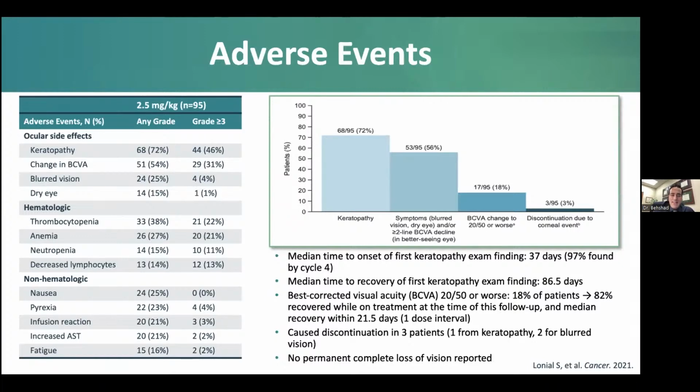The other thing is half of the patients also had a change in their best corrected visual acuity. And just to be clear here, only a fourth noticed blurred vision. So there are changes we're seeing because we're checking their best corrected visual acuity, but patients aren't necessarily noticing it. So this is an important factor: when we're seeing these patients in their screening exams, we check their best corrected visual acuity, because that may help judge and give recommendations to their oncologist on pursuing treatment or not. And then about 15% had dry eye symptoms.